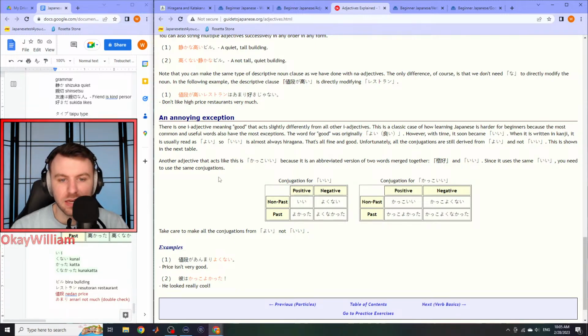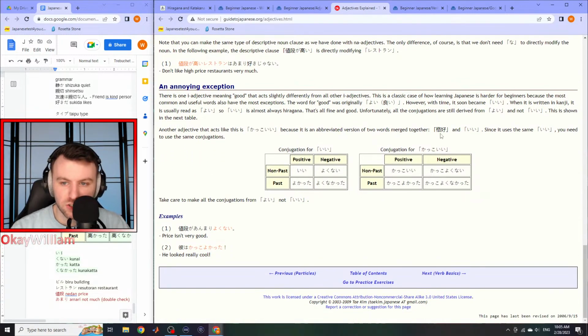Another adjective that acts like this is kakkoii. Kakkoii, right? Cool, because it is an abbreviation of two words merged together: kakko and ii. Since it uses the same ii, you need to use the same conjugations. Okay, so for ii, which is read as yoi when it's written in kanji, it is ii, or it is okay, and then we conjugate it to yoku. Okay, so cool is ii, and not cool is yokunai, versus yokatta and yokunakatta.